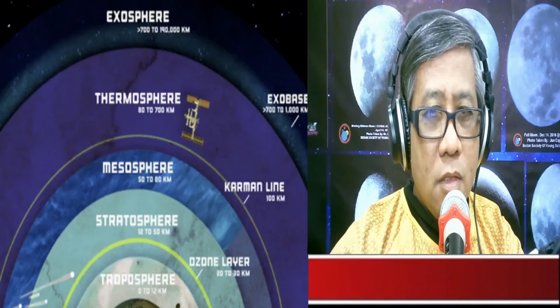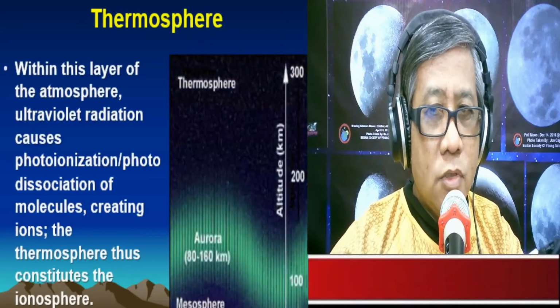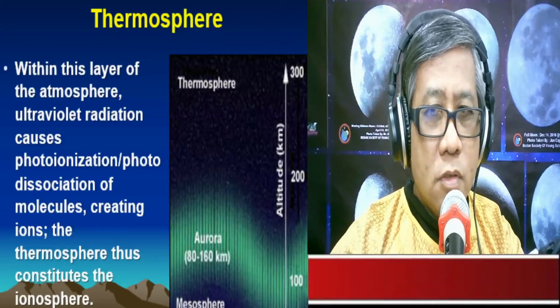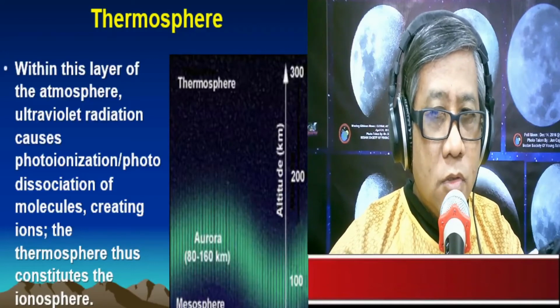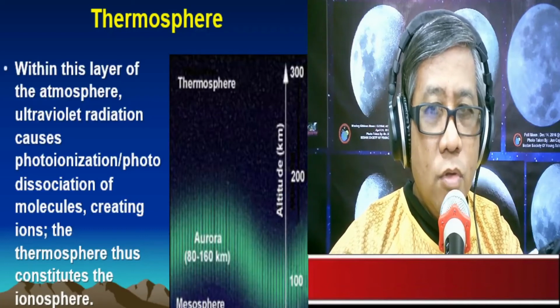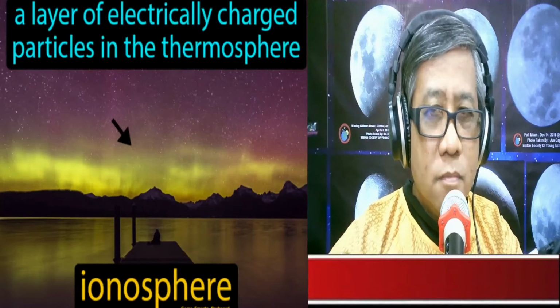Now, also in the thermosphere, ultraviolet radiation interacts with the molecules in the thermosphere, dissociating them and forming ions. Okay, so the ultraviolet radiation causes photoionization or photodissociation of molecules, creating ions. So in the thermosphere, you have a special layer called the ionosphere. The ionosphere contains electrically charged particles in the thermosphere.